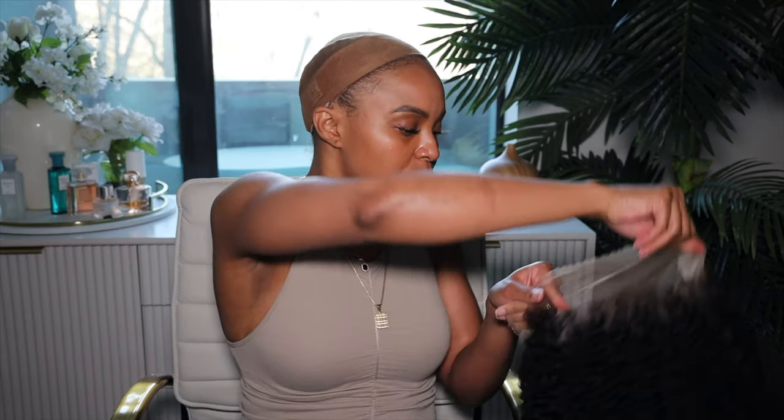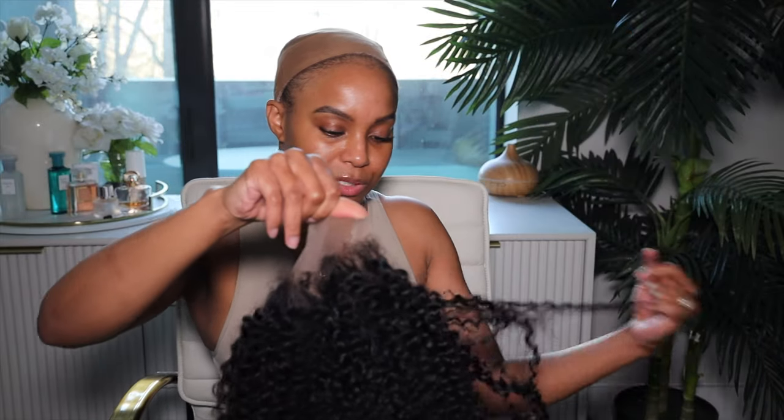Okay, let's go ahead and pop on this wig while it's warm. I love putting on my wig while it's warm. It feels like a little bakery on my head. Okay, so let's pop on the wig. Ooh. Okay.